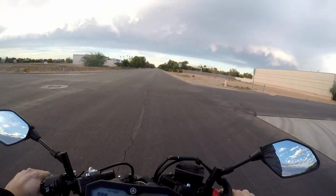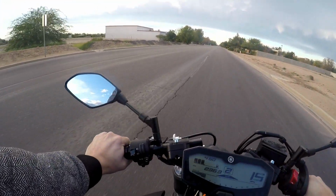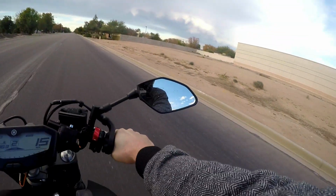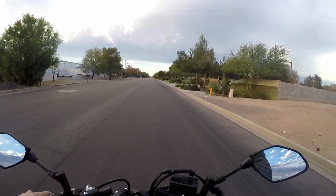not like the FZ-09 where you feel like you're gonna kill yourself if you just barely accidentally crack on the throttle, you know what I mean? We're gonna try a little wheelie sesh. Whew, yeah, no problem getting that front wheel up in there.